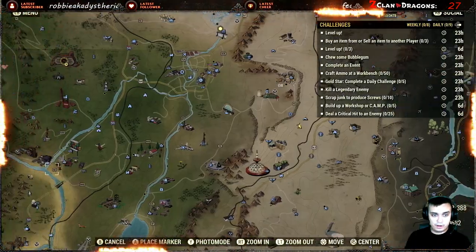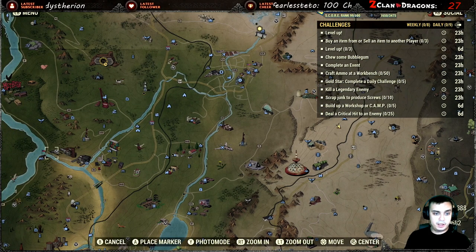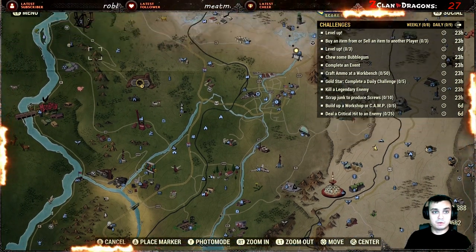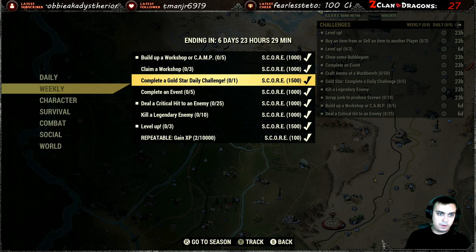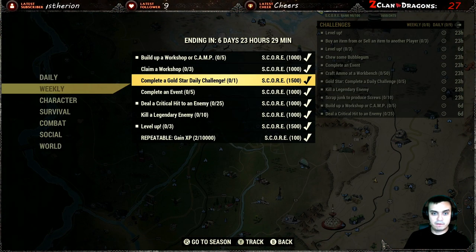So for lower level, that would be George Junkyard, that would be Sunshine Meadows Industrial Farm, that would be Buildings Homestead, and so on. So that's already 3. There we go again. Weekly. If you complete this challenge, essentially this challenge will get auto-completed, you'll get 1500 on top.